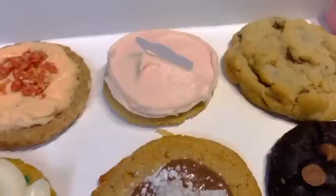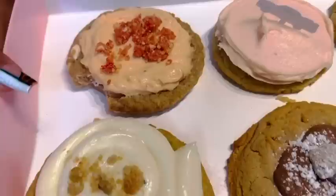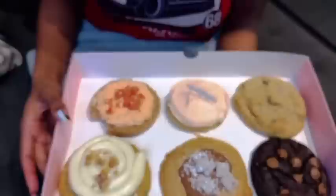If y'all had these cookies of the week, let me know which one was y'all favorite. Because the only ones I'm going to try are going to be the peanut butter, the birthday cake, and what's that one again, Khalil? Strawberry milk. So what you give it, Khalil? 1 out of 10. A 5. A 4.